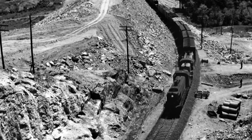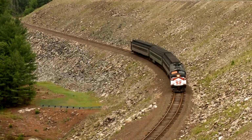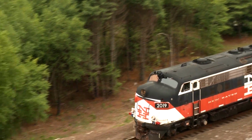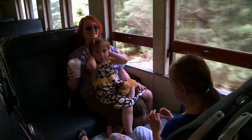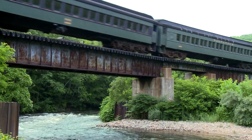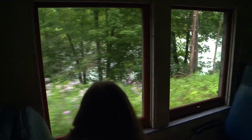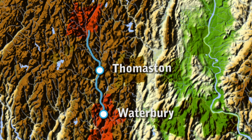Named for the town, the Thomaston Dam was built after the devastating floods of 1955. And our railroad is the only one in the United States to run across the face of a dam. The line also takes us through scenic state forests on the final 10-mile leg of our trip to Torrington.